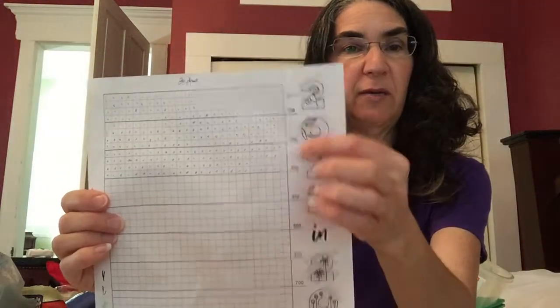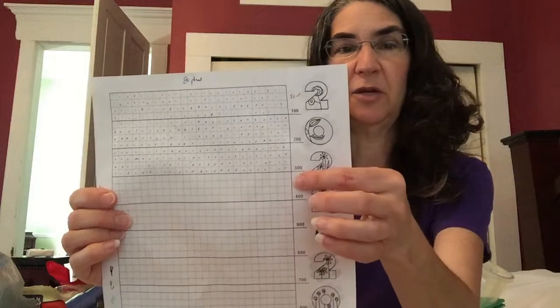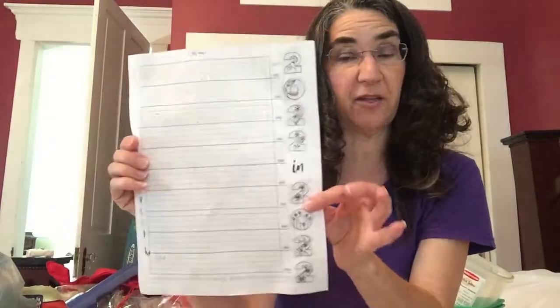Apparently after 300 things, I quit. So I was going to say March, but I don't think it was monthly. It was just how often you were getting rid of stuff. So at some point I got rid of 300 things. I marked it down. I totally forgot I had the sheet of paper.